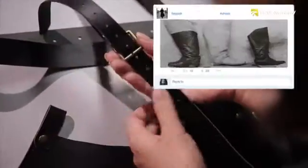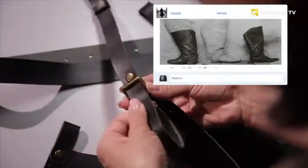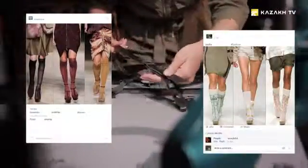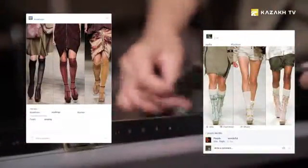Kazakhs call this invention baypak. Its world analogs are stockings and socks, which, by the way, also returned to fashion in the past seasons. We described this in detail in past programs.